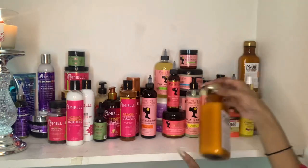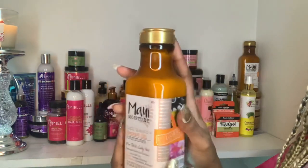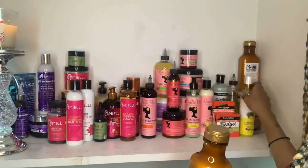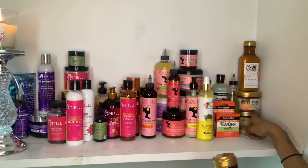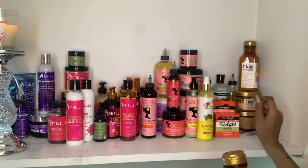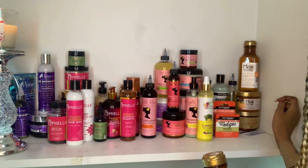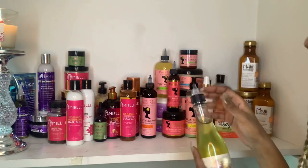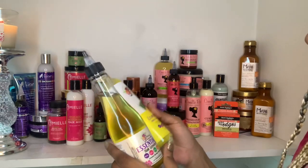I believe this is pronounced Maui, but I haven't tried this. I heard really good things about this brand, so that's why I was interested in it. I have the shampoo, the conditioner, and then I also have over here, if you can see, the moisture hair care. I believe this is a curl smoothener. And then at the bottom of that, I have some Shea Moisture. This is the intensive hydration hair mask. This right here was something I was really interested in, just because I heard really good things about it.